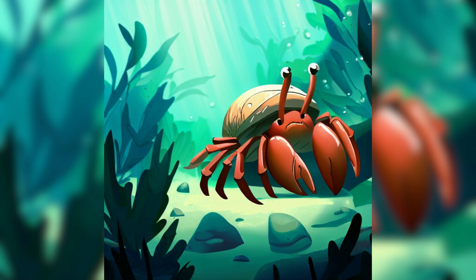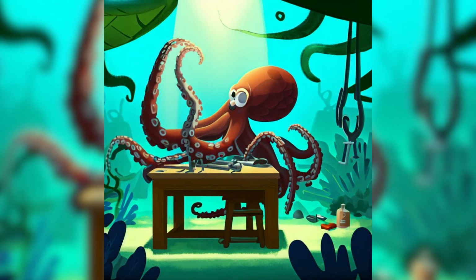He designed a special shell that allowed Benny to keep his old one as a keepsake. It had a detachable outer layer that could be swapped out whenever Benny needed a bigger shell. Benny was thrilled with his new invention and danced around the kelp forest, showing it off to everyone he met.